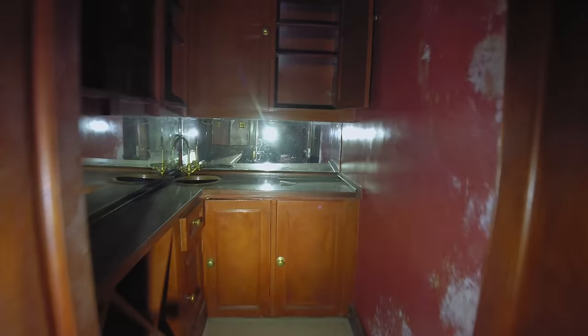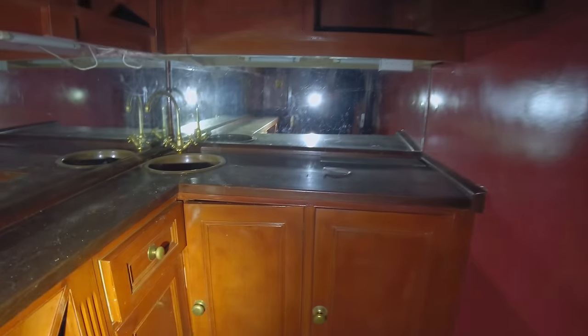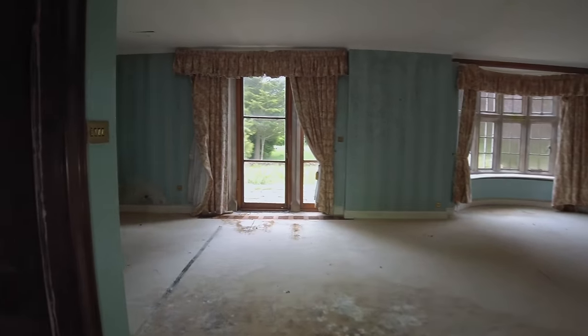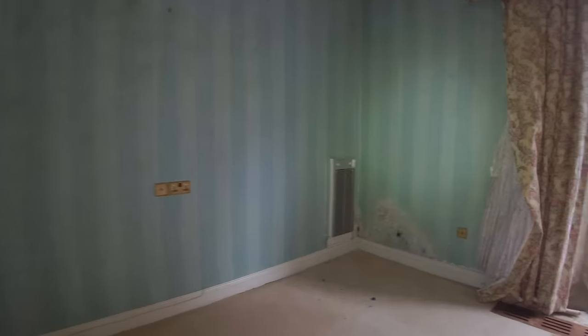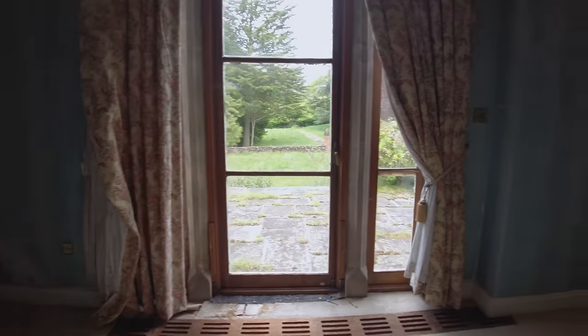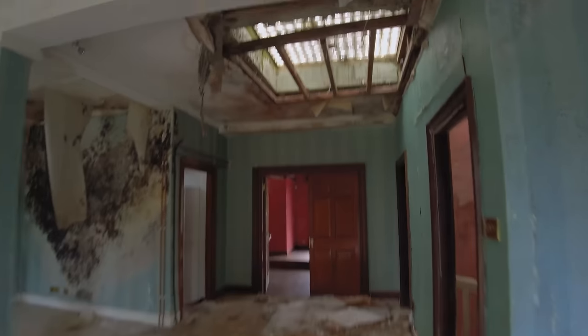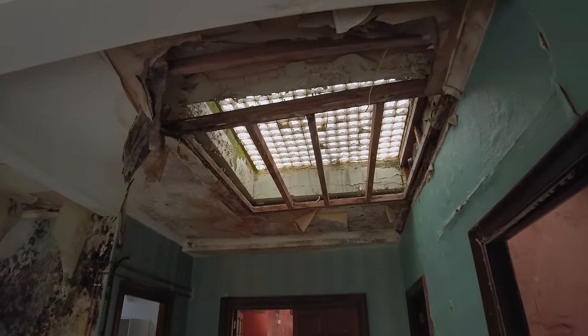what's this? This is a bar room for your beer. Beer and drinks, spirits. Quite posh. Never seen one like that just off a room. Look at the size of this room though. That's the stairs. Wow. Look at it though, folks. It's huge. And then you've got this sunlight up there.